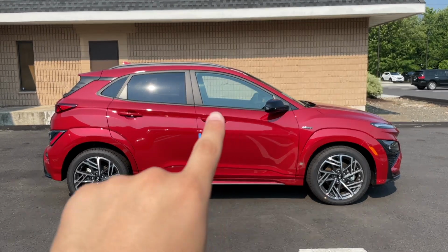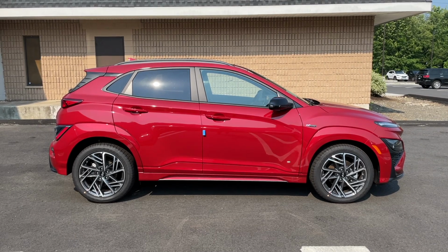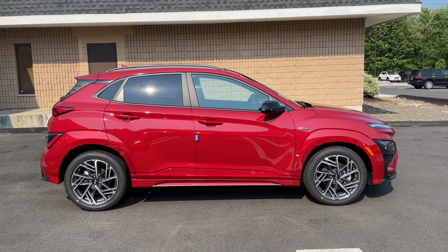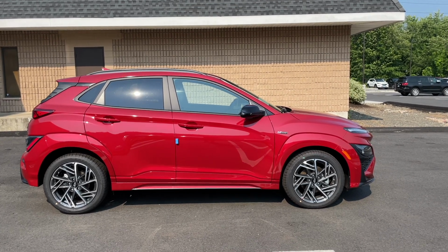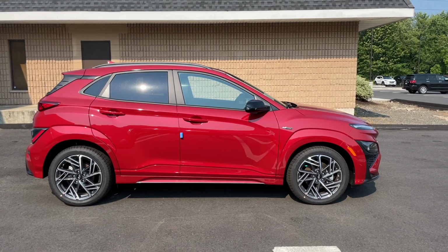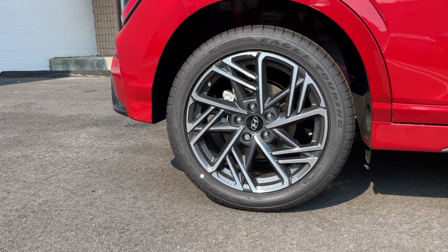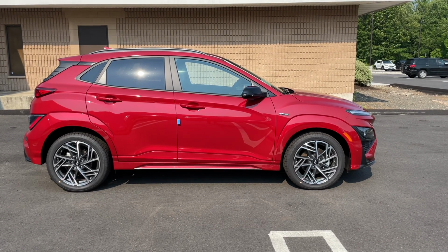The window trims are going to be finished in flat black, and I really like the design of this trim in the back. It does actually give this Kona a really nice look, and this Pulse Red makes it look even better. I'm not exactly sure what other colors you could actually choose on the N-Line Kona, but this red looks amazing. And the rims look honestly amazing. I think Hyundai did a great job with the rim design on the N-Line, and it does make this N-Line stand out because of those rims.